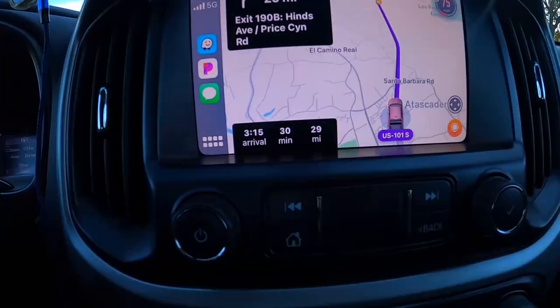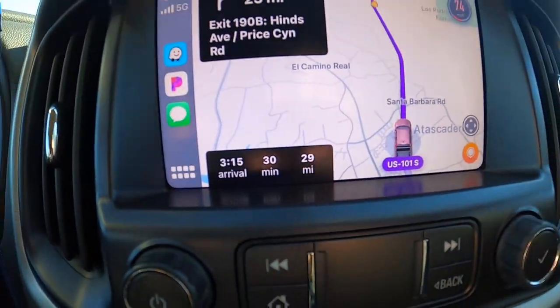So I'll get back with you guys when we're on the dunes. We're about 30 minutes out, as you can see there. We had a good lunch in Paso Robles, and I'll cut back to you guys when we're at location.